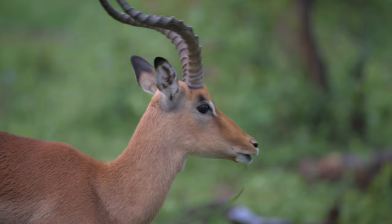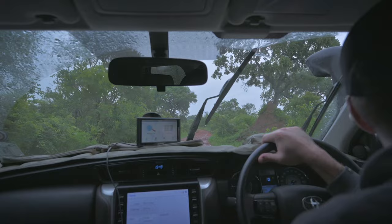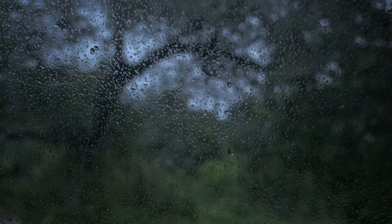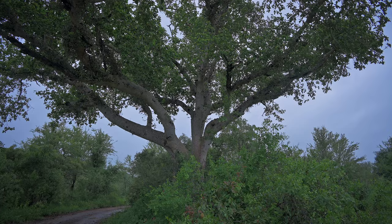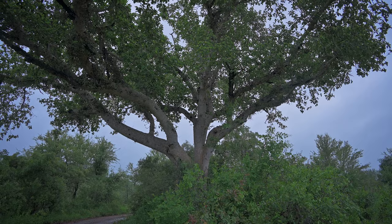It's still raining. It's been raining most of the day. It started yesterday. And I don't see this rain stopping for a while. But the bush in the rain is fantastic. Photography can be challenging, but can make for some awesome images. Hopefully I managed to capture some of them just now.